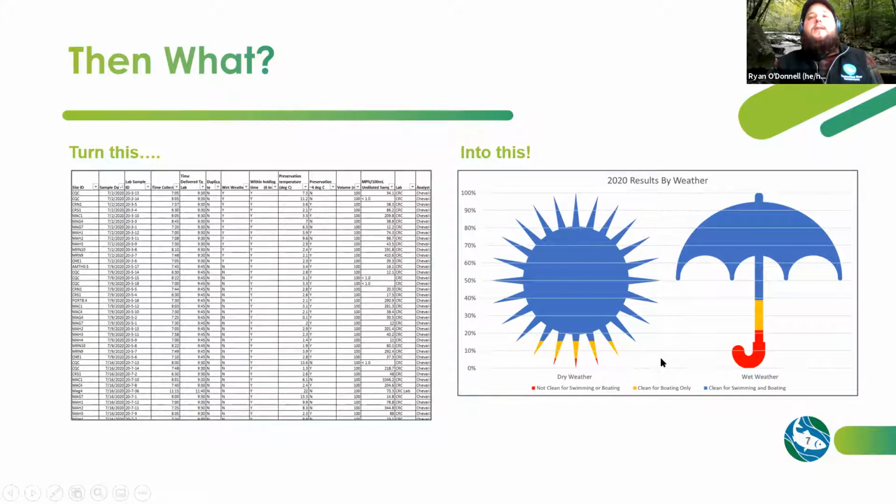So I want to be clear that, you know, after it rains, it is more likely that a site is going to be not clean for swimming or boating, or not clean for swimming, which I hope that this infographic portrays much more clearly than just sending out a block of numbers to people who are asking about the results. So that's my biggest secret.